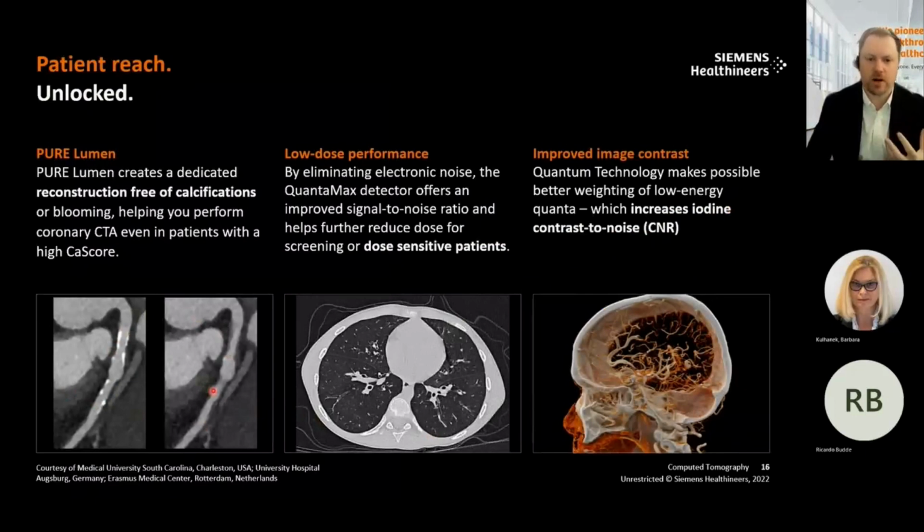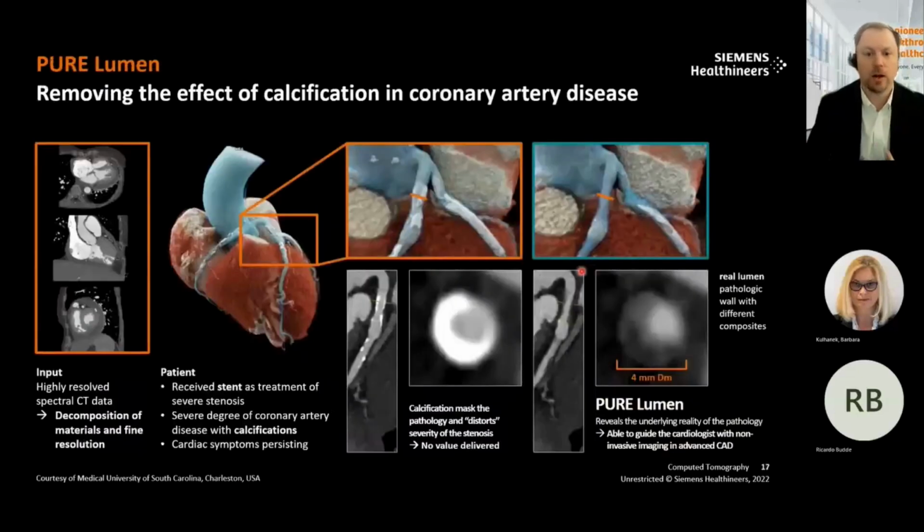We get better image quality and, as I said, better overall image contrast in the image. You can see another example of that pure lumen technology where we maintain the iodine but remove the calcium. You can see this heavy calcium blooming effect that we see in the image, and then with it removed.